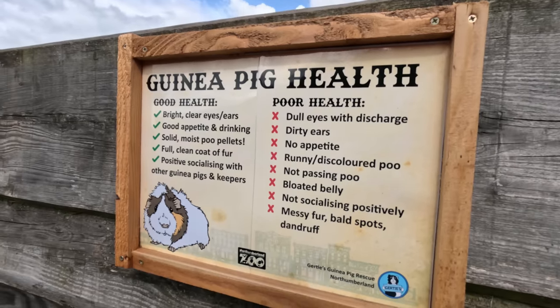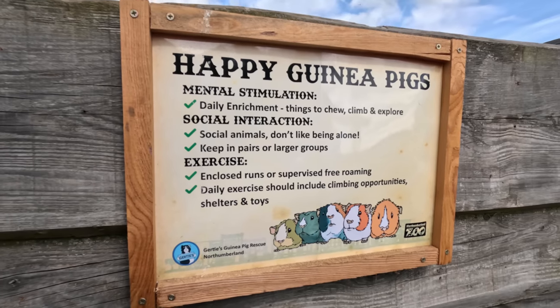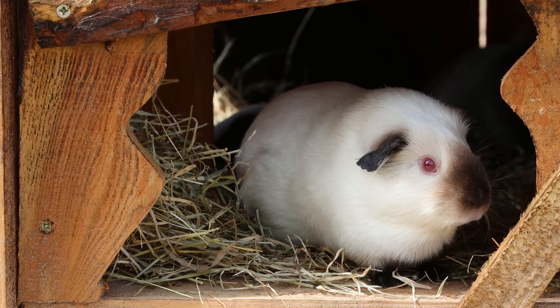So guinea pigs are actually social animals, and they generally shouldn't be kept on their own. They do have social requirements and needs. They should be kept in either small groups, or you can keep them in larger groups as well. That is what we're doing with Hog Springs, really trying to promote the right care for these guys and how to keep them.